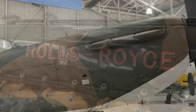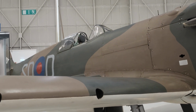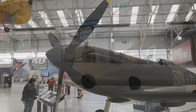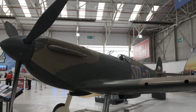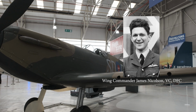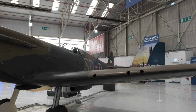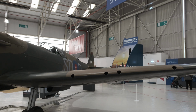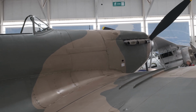It's a Supermarine Spitfire Mark 1, this one. This is the world's oldest surviving Spitfire and first flew in April 1939. Allocated to number 72 Squadron, it was regularly flown by James Nicholson, who went on to earn the only Victoria Cross awarded to RAF Fighter Command during the Battle of Britain. Damaged in June 1940, it was repaired and used for training during the battle. Top speed 353 miles per hour.